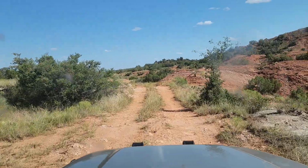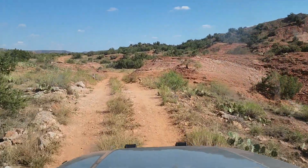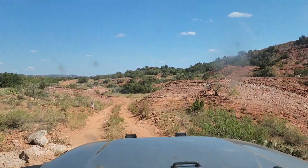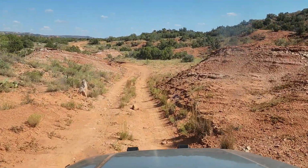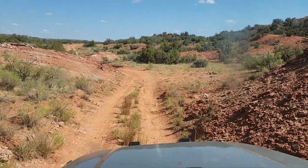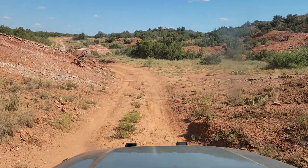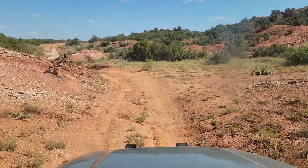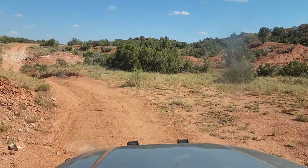So we've gone 6.5 miles today, which is kind of not very far when you're thinking about it in the grand scheme of things. But when you're going less than 5 miles an hour in most places, and you're crawling over boulders that are the size of your Jeep, you kind of understand that it's not about how far your journey is, just the quality of the journey. And we're getting ready to taste some of that here in just a second.